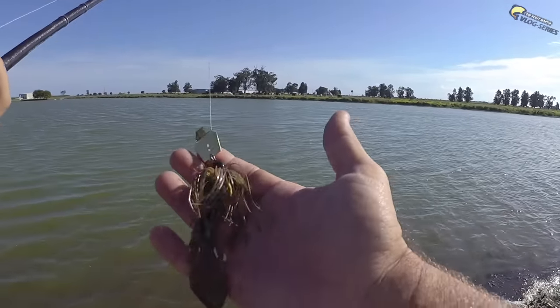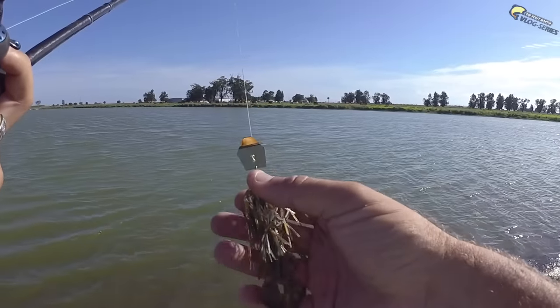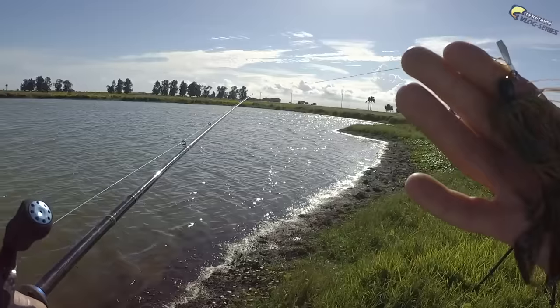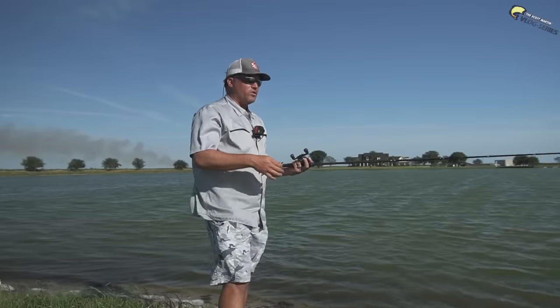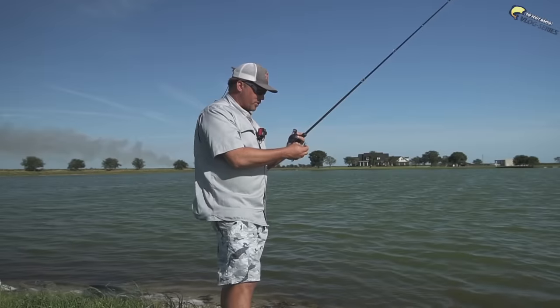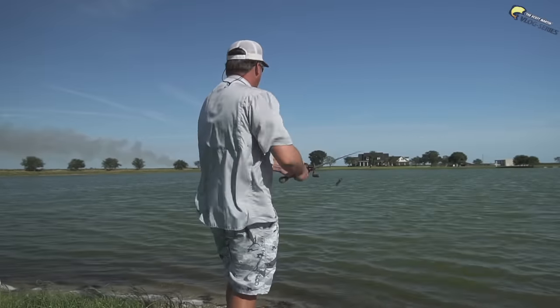Now, if I was throwing this bait out in 20 foot of water, I'm probably not going to catch any fish. I want to fish a chatterbait basically in 2 foot out to about 8 foot, okay? That's going to be your most productive depth, and that's what this pond is right here.